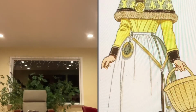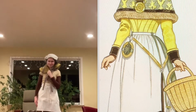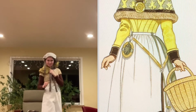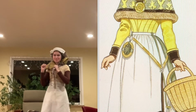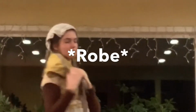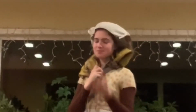Let's take a look into what the women who weren't of high social class wore. This poor woman wears a simple yellow fabric, nothing fancy like gold or silver. She wears a long skirt and a simple robe lined with fox fur on the top around her neck. In England, only members of the royal family could own robes lined with ermine. Other women of lower social class could only have ones lined with fox or otter fur.